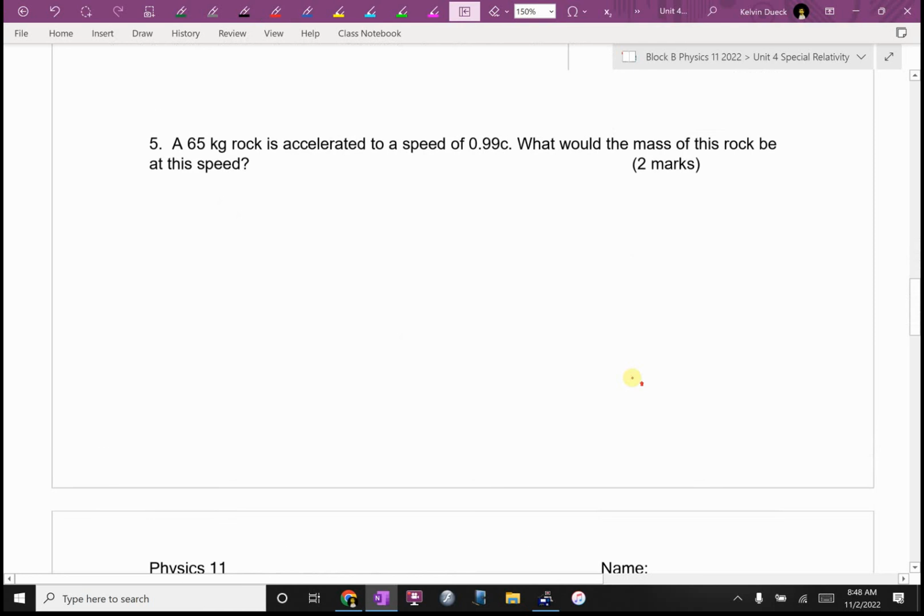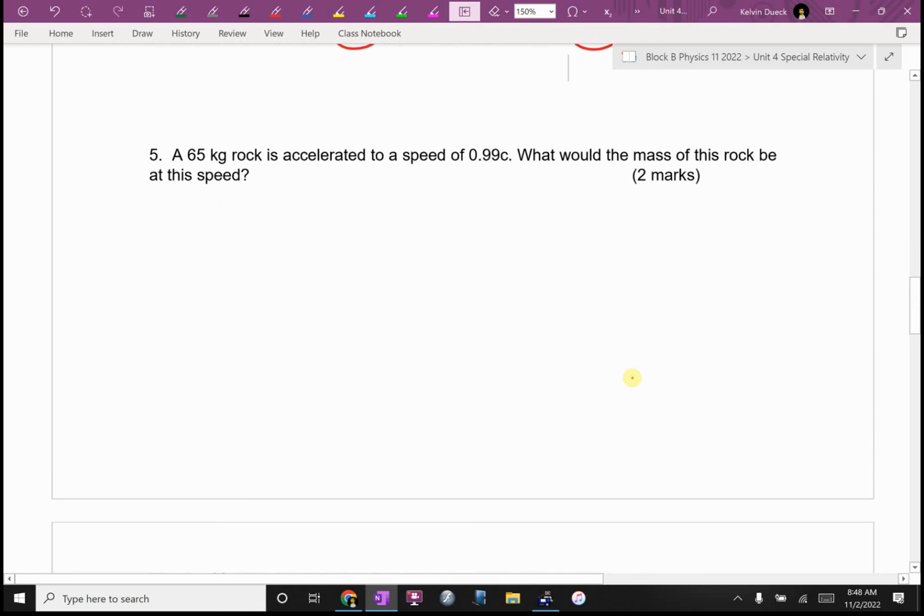A rock is accelerated to a speed of 0.99 c. What would the mass of the rock be at this speed? I guess they're asking me to find the relativistic mass. This must be m0. V is 0.99 c. I think it's m0 divided by the square root thing. Is that correct? I'm going from memory here.